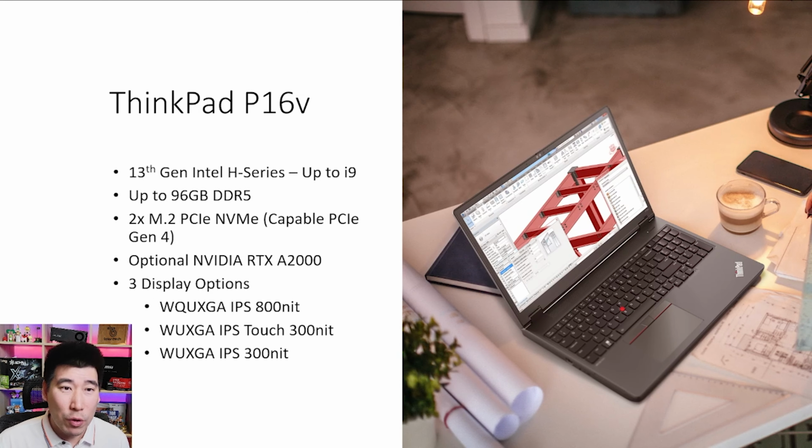Now we're going to move to the next one, which is the ThinkPad P16B. What is the ThinkPad P16B? This is kind of like a bridging mobile workstation laptop between your entry model, which is the P16S, and the P16 Gen 2, the full-blown version. So this one is kind of like just in between.